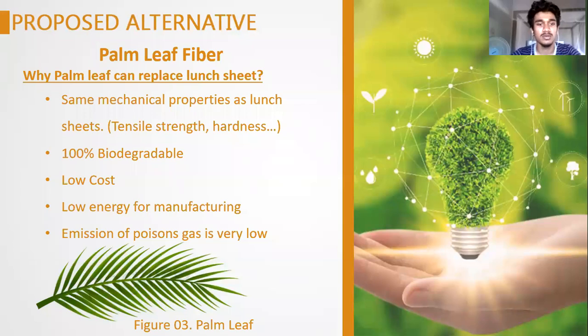Proposed alternative. Now let's focus on why palm leaf can replace lunch sheet. It has the same mechanical properties as lunch sheet, for example, tensile strength and hardness. Furthermore, palm leaf is 100% biodegradable. Not only that, it needs low energy for manufacturing and low cost. The most important thing is the emission of poison gases is very low.